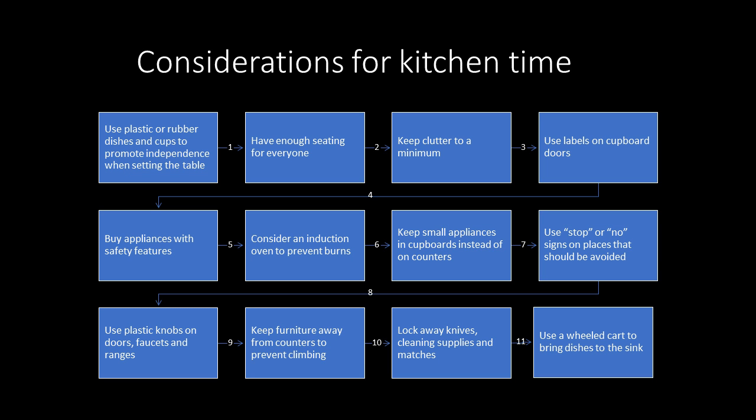Stop and no signs should always be on cupboards where you have things stored that they can't go to: knives, matches, and cleaning supplies. A big red stop sign gives them the idea that it's not any place they need to be. They have plastic knobs to put on doors and faucets and ranges and everywhere. Keep furniture away from the counters if you have children that like to climb, because if you turn your back for a second, they're going to be on top of the cupboard. And again, lock away the knives and all that. Everyone should do that anyways if they have any children. And if you want your children to bring dishes to the sink, maybe have a little wheeled cart or a little wagon that they can put them in and carry them, particularly if you eat in the dining room and the dishes have to go into the kitchen.